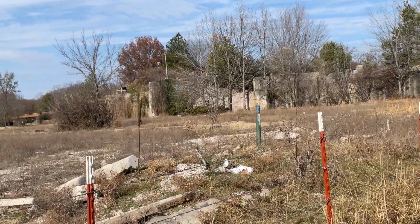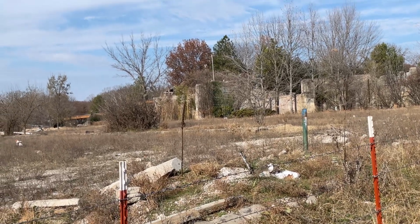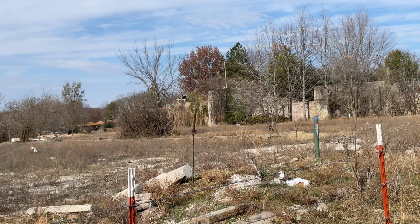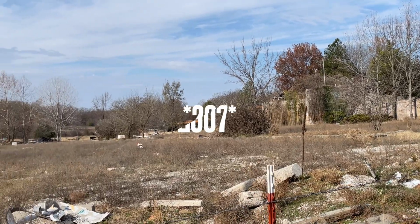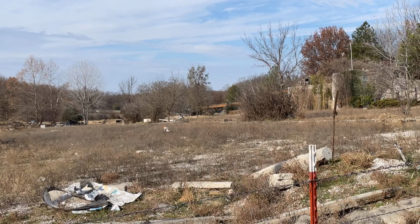And not that long ago, I'll have to go back and check, but I think about 10 years ago, something like that, 2012, a young boy drowned here at the park, and then they just shut down, and it's been abandoned ever since.